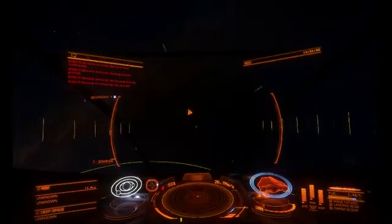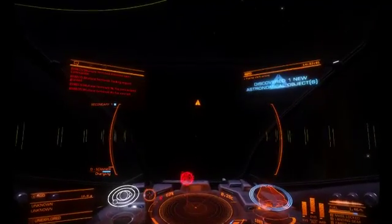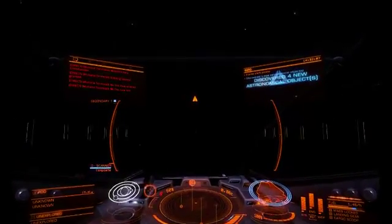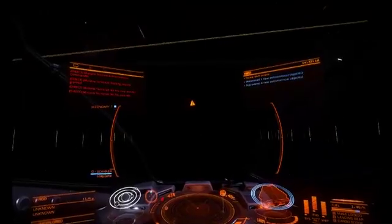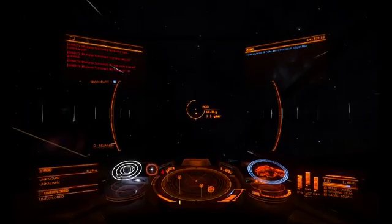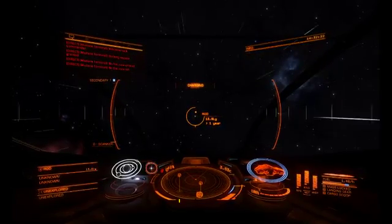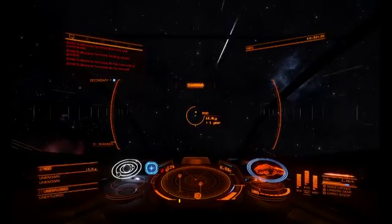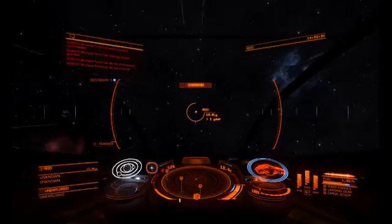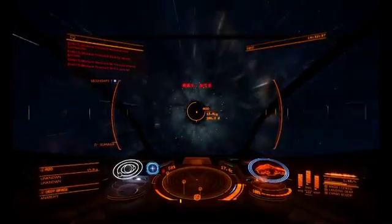Whoa. See how the smaller they are, the stars sort of give off a lot more energy. I mean, God knows what that one was. It's like a purple dwarf. Frameshift drive charging. That's why I've got a fuel tank of about 16 tons. 4, 3, 2, 1, engage.